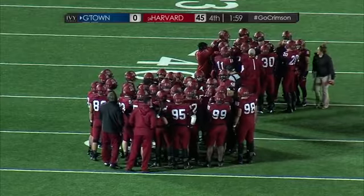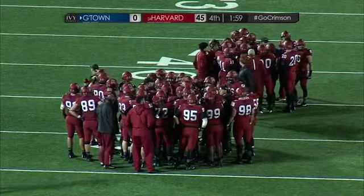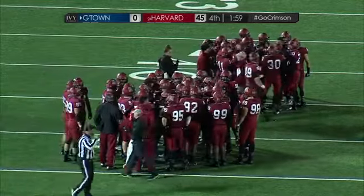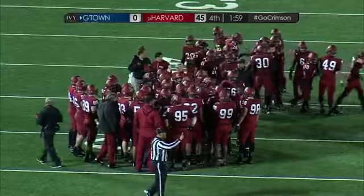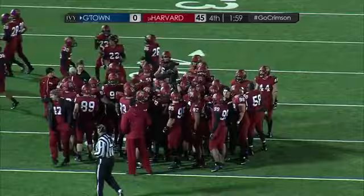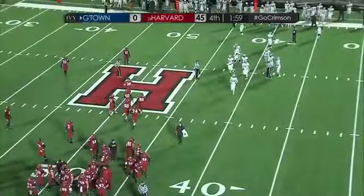So they won't be back here at Harvard Stadium until October the 24th when they'll take on Princeton. And Princeton in action tonight, hosting Columbia in an Ivy League matchup. Early season, first Ivy League game for both of those teams tonight.